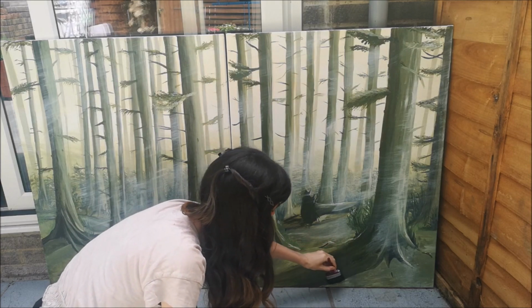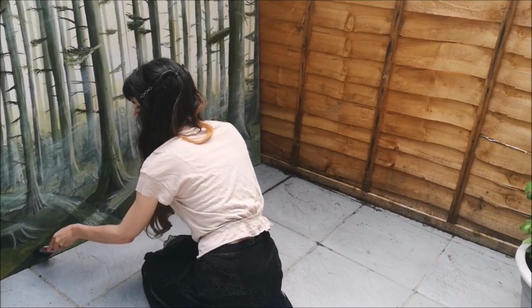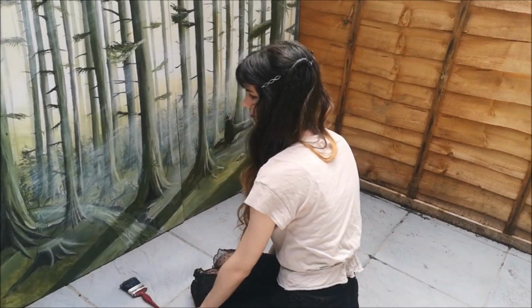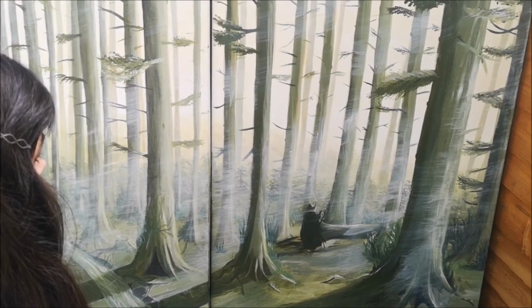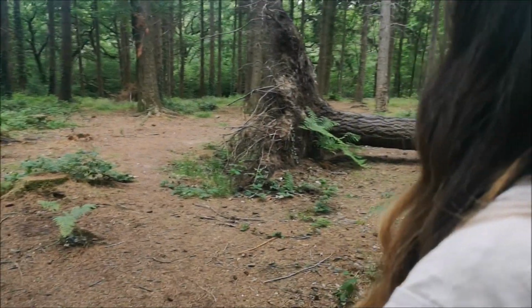After I completed the picture, I was so overwhelmed with the result. I couldn't believe what happened. I was transported back to my place.